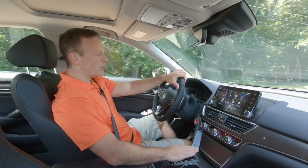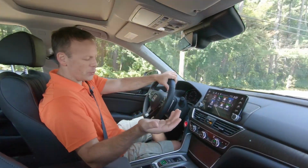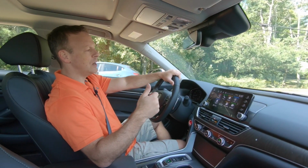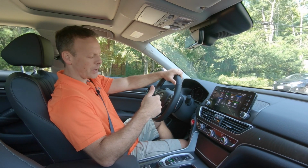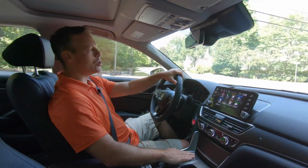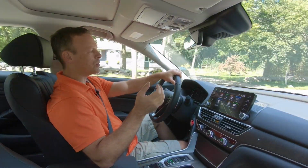The 10-speed push-button automatic transmission, I just don't get it. I mean, it works fine. You push a button. I don't understand the value in changing from the traditional lever, especially considering they have that on some of the lower trim packages. So yeah, it works, but you'll have to get used to it. For the most part, it works well. You don't notice that it's going through the gears. There's no abruptness. It's very smooth, so no issues with that.